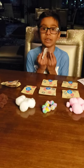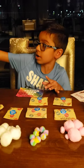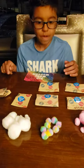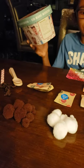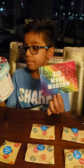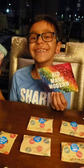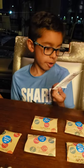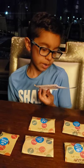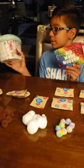Anyways, I'm doing an ice cream game with my mom, and I got this whole thing over there and that Starbucks over there. Okay. What's the name of the kit? So the name of the kit is called, the brand is called Kid Made Modern. Where can we buy those? At Starbucks right here. There's a website there. Kid Made Modern. You could also get these toys at kidmademodern.com. Perfect. And it's called the Ice Cream Craft Kit.